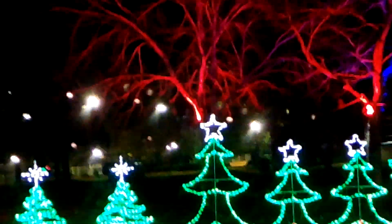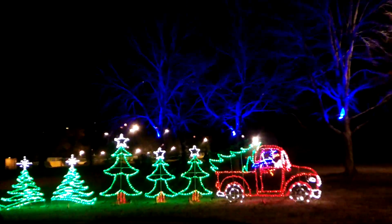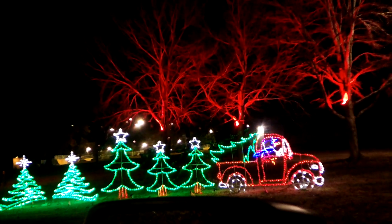And there's Santa Claus with 3 reindeer, and they're all waving at us. Then right here next to them is 5 Christmas trees behind a pickup truck being driven by a penguin and toting a Christmas tree. Now this is a Christmas tree, some presents, and in between them it says naughty or nice, and it's flashing. There's Santa Claus in a sleigh waving at us, being pulled by 2 reindeer. Now along this fence they got a lot of snowflakes.